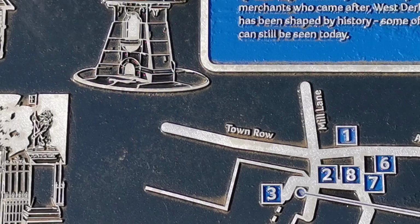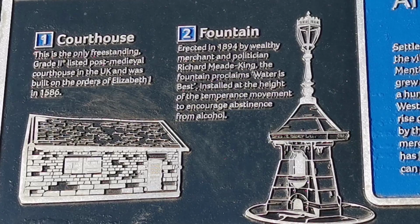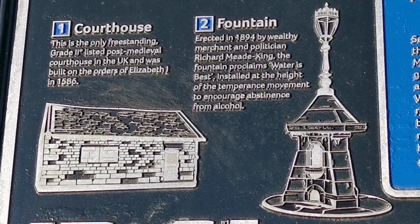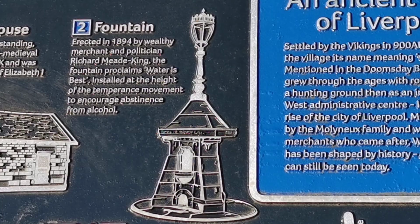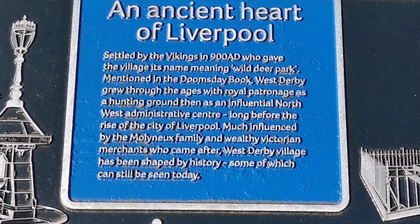It's the only freestanding Grade 2 listed post-medieval courthouse in Great Britain. It was built on the orders of Elizabeth I in 1586. It is open to the public on a Sunday. I'll just leave that there for you to read. You can pause it if you want.